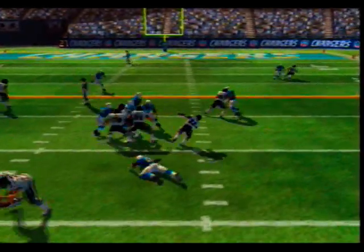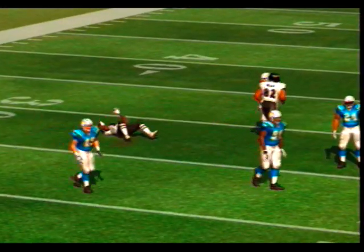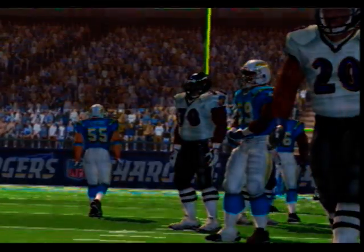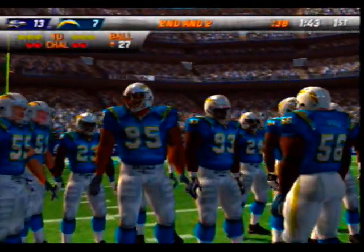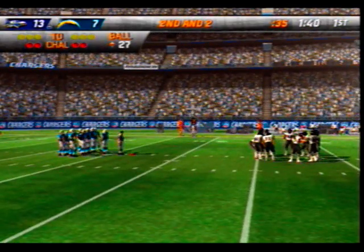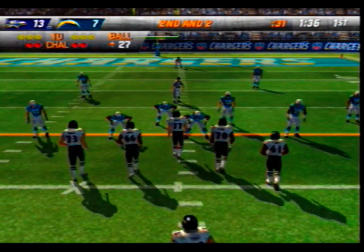Hand it off to the back. Omens records the tackle. You got to keep going to the run. You never know when there's going to be great blocking ahead of you, allowing for a big one right into the end zone. Ball on the 27-yard line.